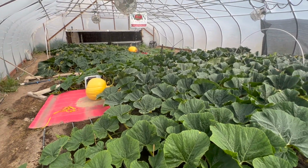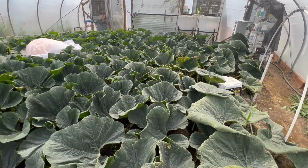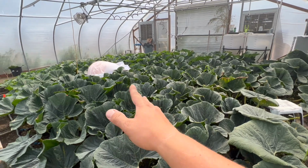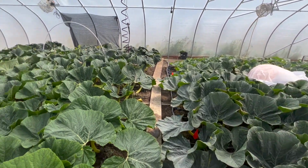So yeah, I've got to get to work. That's enough talking at the camera. Hopefully you guys found that pretty interesting. This one's doing 30 pounds a day. It's probably 400-ish pounds now, so that's not bad, but I'm still a good bit behind where I was last year.